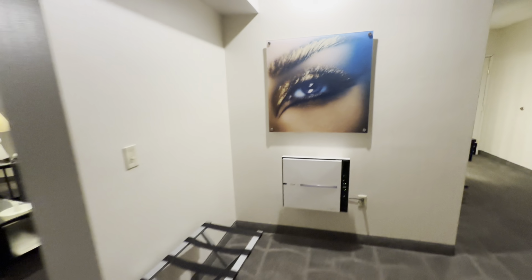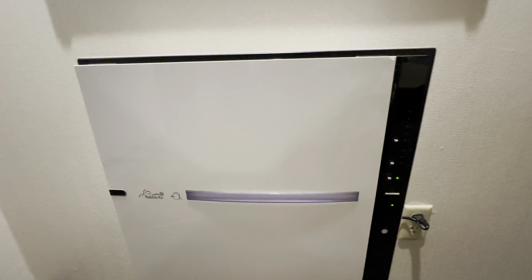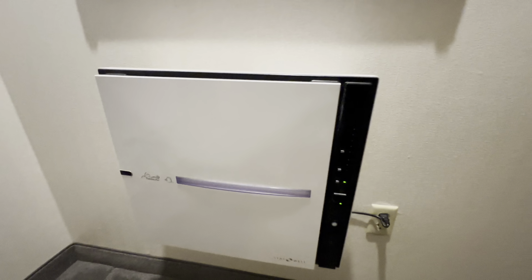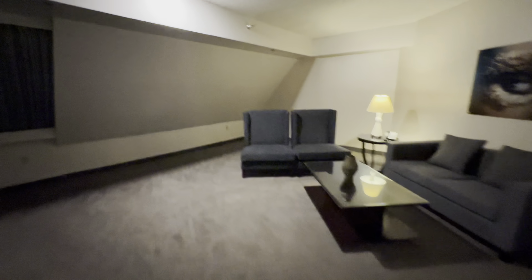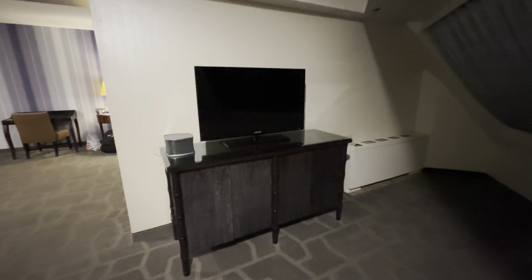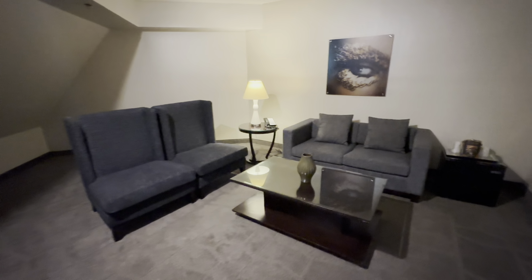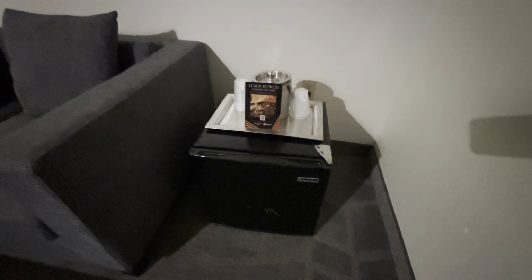So with the Stay Well, you get the air cleaner. So I'll probably turn that up to high. And you also get the sound machine, which is over here, which I think just makes sort of white noise. And then this is kind of the suite. So we've got another TV, a smaller, older TV here. A lot of space. Seating area over here. We've got a small fridge. I guess that's one nice thing about the suites, you actually get a fridge.